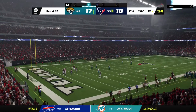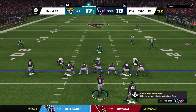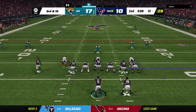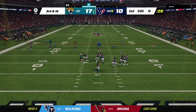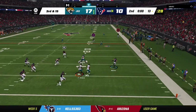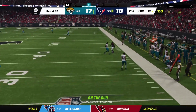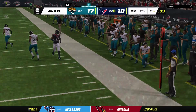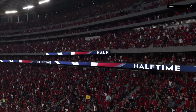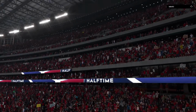Well, that play was certainly a little bit different because on the previous play, he was sacked. This time, protection a lot better. Had time to survey the field and still couldn't find an open receiver. And it's going to be incomplete. He was able to catch it there on the right sideline, but out of bounds, says the line judge. And it's going to bring up 4th down.